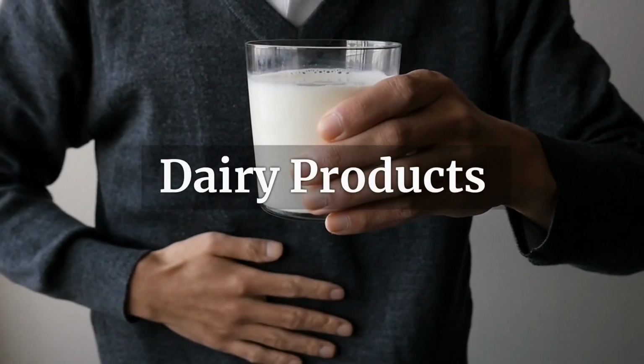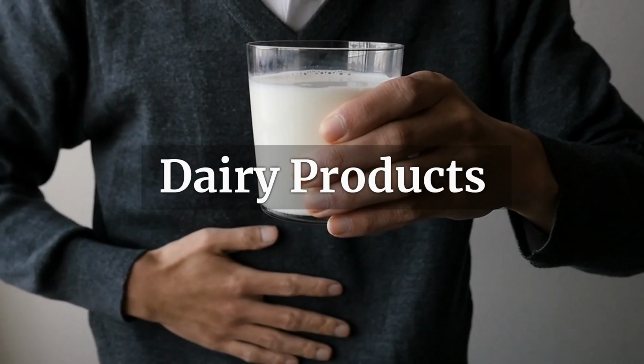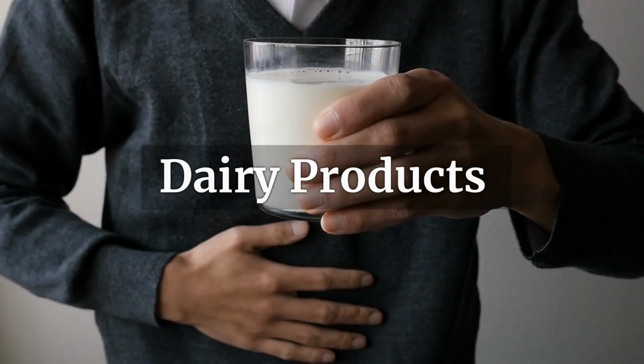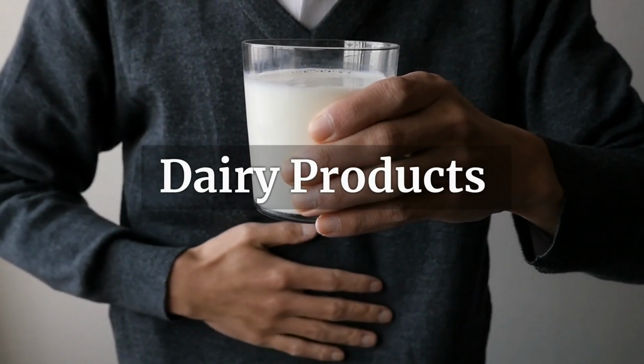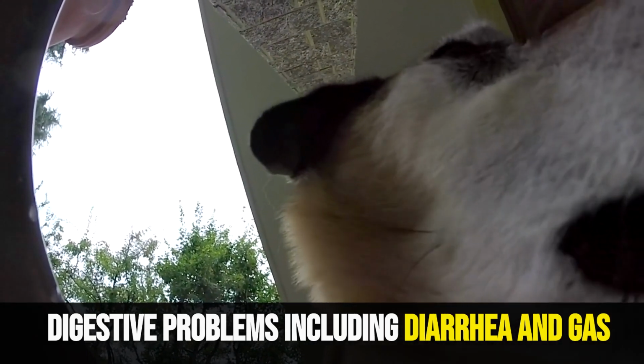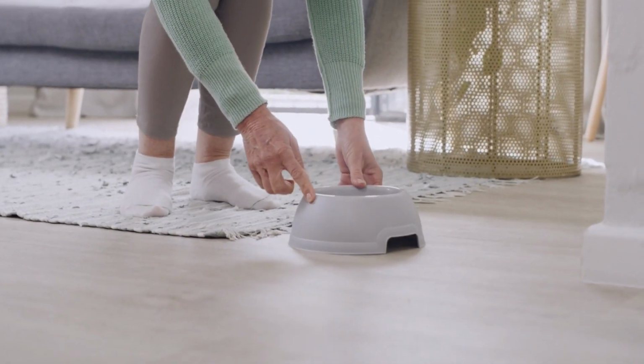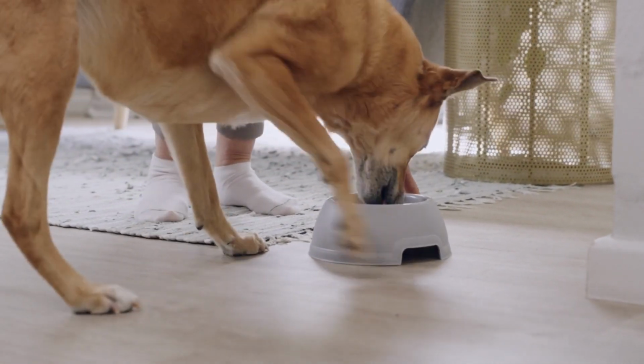10. Dairy products. Most dogs struggle to break down lactose, the sugar found in milk. Thus, they are lactose intolerant. This can cause digestive problems including diarrhea, gas, and a miserable pup. Though lactose-free choices exist, it's usually best to cut out dairy completely.